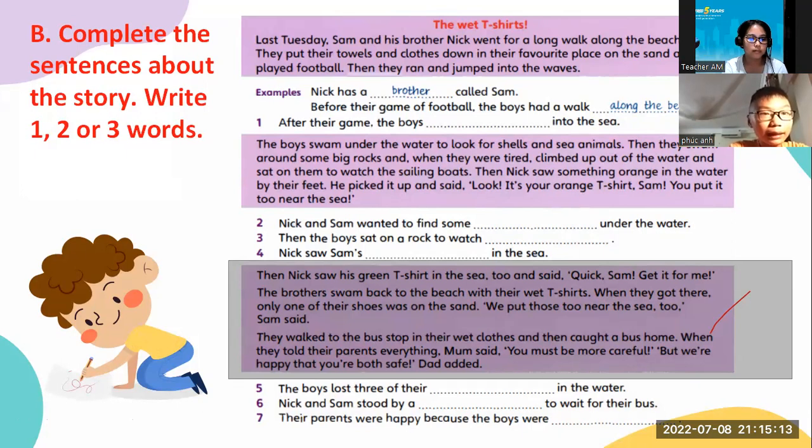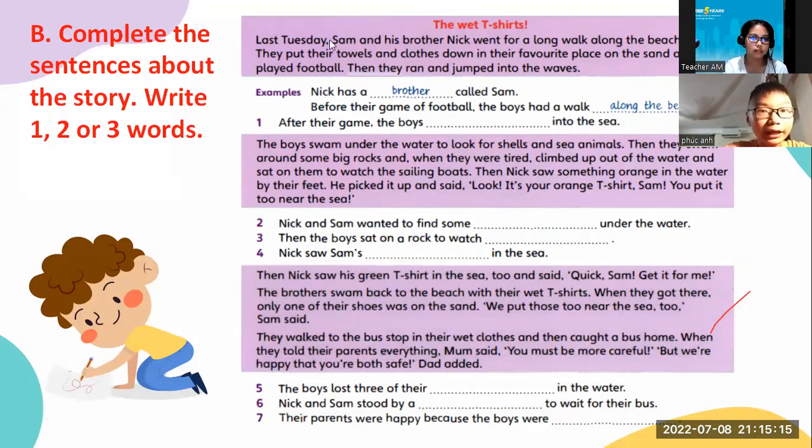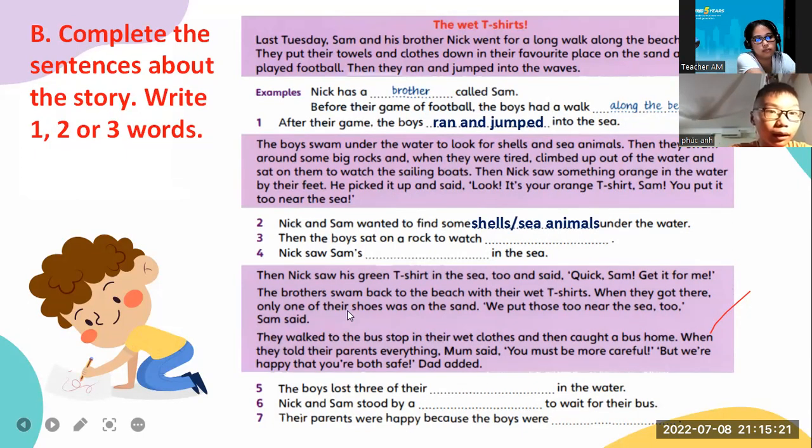Nick and Sam want to find some shells under the water. Then the boys sat on the rock to watch.